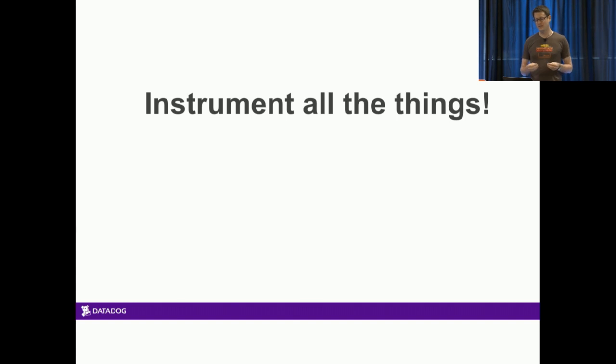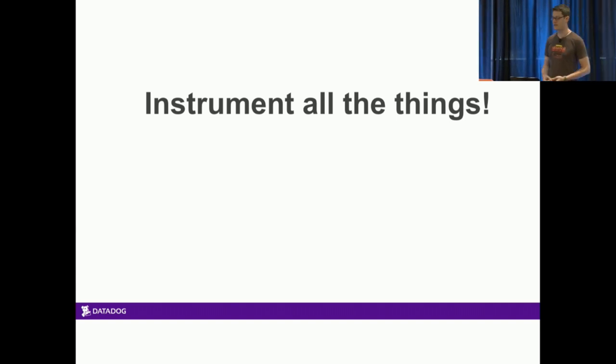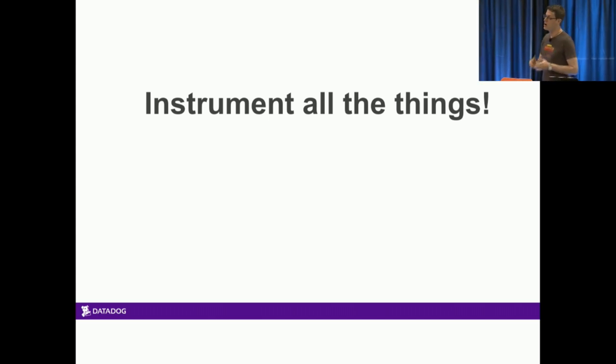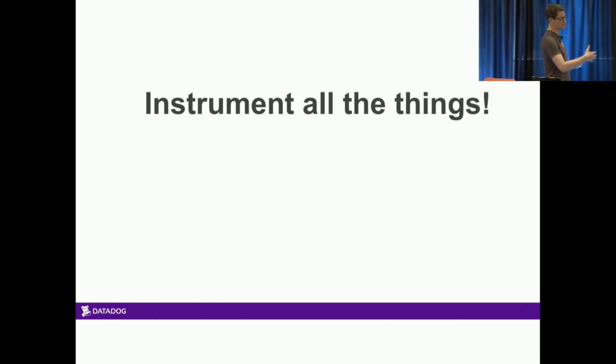So you need to be able to observe everything. You want to instrument everything. You want to start collecting metrics in staging and local environments while you're making these migrations so that you know what to expect when new technologies hit production.